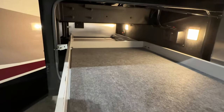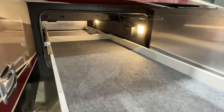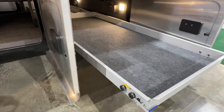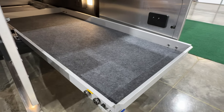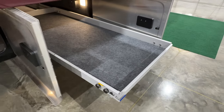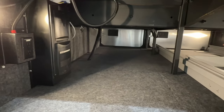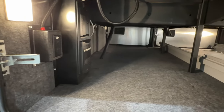All right, we've got nice lights, the motion activated. And you've got your tray here to put all your heavy stuff. And it slides both ways. It makes it really nice. You put your water, your tools. You don't have to bend over and try to look for stuff. You just bring it to you. Here we've got a central vac, some more storage and an outlet.